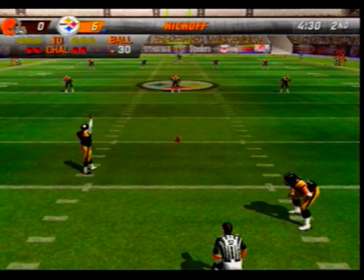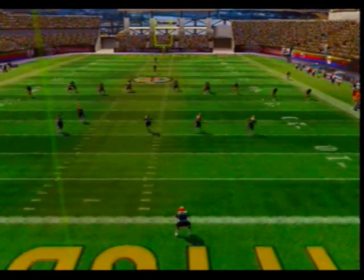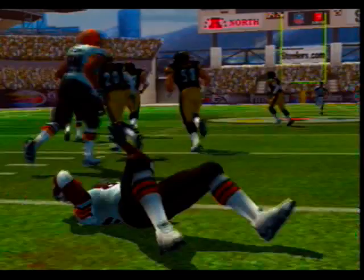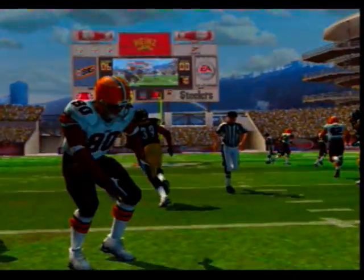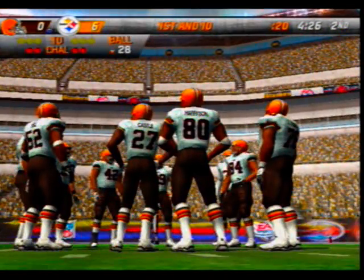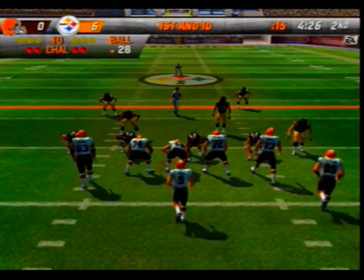Williams comes in to kick off. Harrison back to return. Sends it sailing. This one is fielded by Harrison. Harrison finds some open area on the return and brings it back to the 28. The Browns will start the drive at the 28-yard line. First and 10.